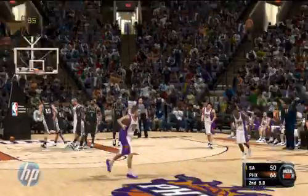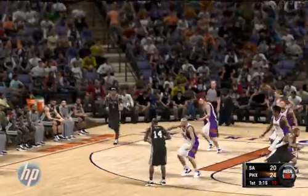The Suns have the lead out in Phoenix against San Antonio. They've been making smart passes, protecting their possessions. Fundamental basketball's a beautiful thing to watch. Steve Nash has been simply taking over against the Spurs. He's got 13 points, getting things done on the defensive end, too.